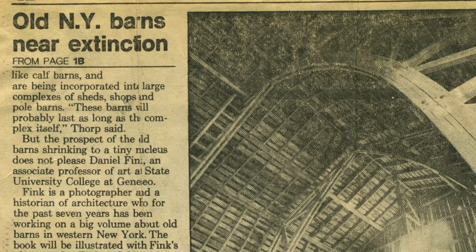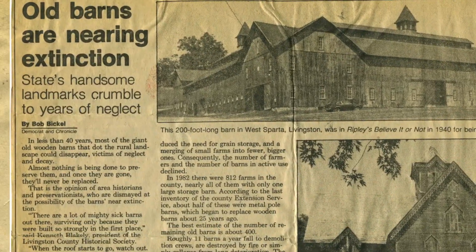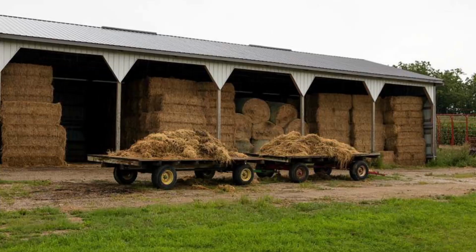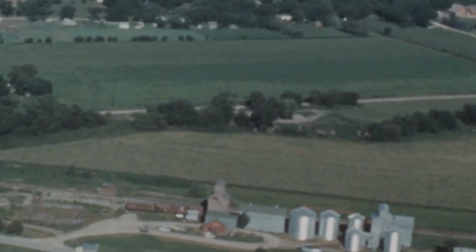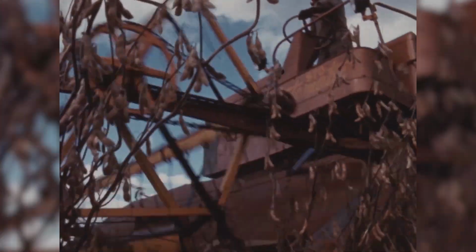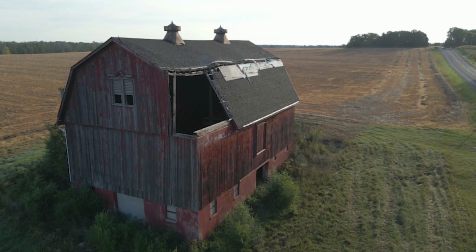Dramatic changes in agriculture after World War II, however, caused the demise of Wells barns and other grand barns. The practice of storing large, loose piles of hay was abandoned in favor of storing baled, stackable hay. Barns with soaring storage spaces were replaced by utilitarian metal storage options. Huge machines outpaced and replaced farmers and their hired hands. Wells barns eventually lost their original purpose, becoming outdated and obsolete.